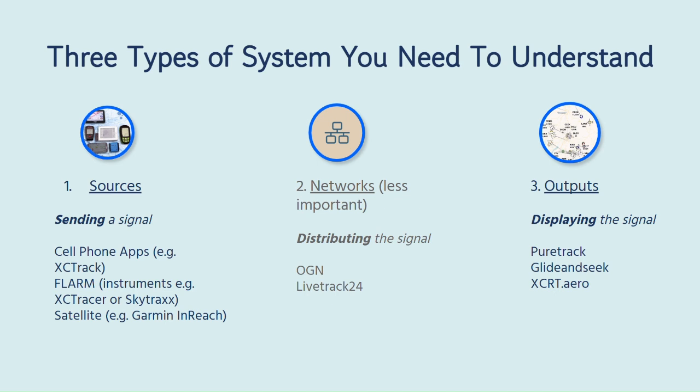Sources are what generate your signal. There are three ways you can generate and broadcast a signal. Either through the mobile phone network, which is what XCTrack and FlySkyHi are doing, or through FLARM, which sends out a radio signal, or finally through the satellite network, which is what a Garmin InReach does. I have all three of these systems set up so that if one goes down or doesn't have a signal, one or both of the other systems will likely still work and ensure that I'm still sharing my most recent position.